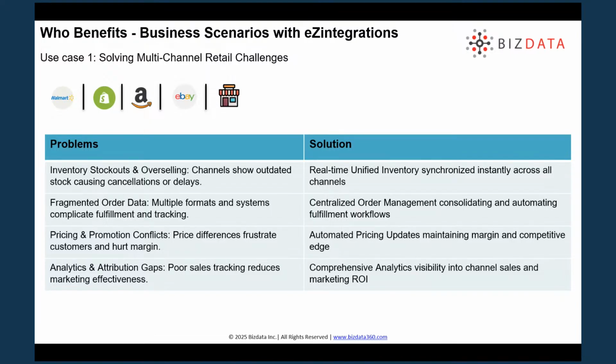The next problem I want to focus on more is analytics and attribution graphs. With so many challenges, it's incredibly difficult to track which marketing efforts are actually working. You might be spending a lot on ads on one platform, but without a clear view of your sales and marketing ROI across all channels, you're essentially flying blind, right? You can't make informed decisions about where to invest your marketing budget.